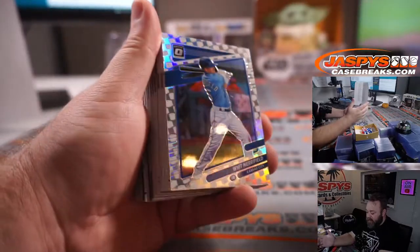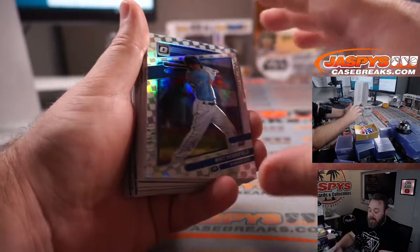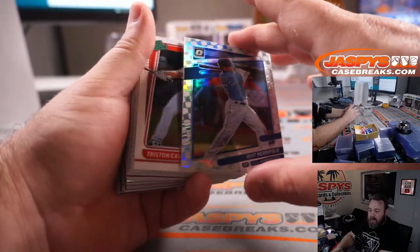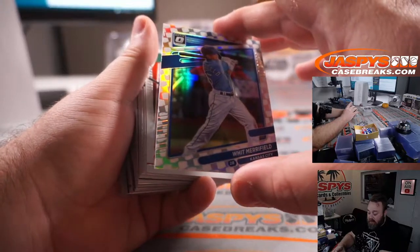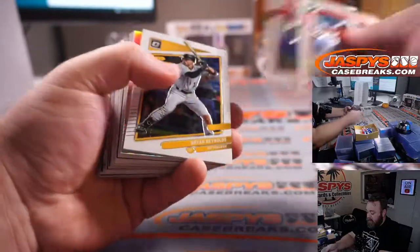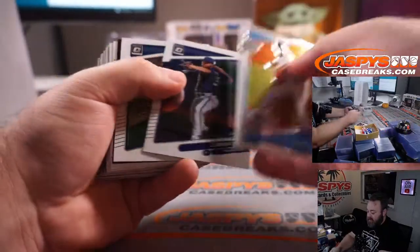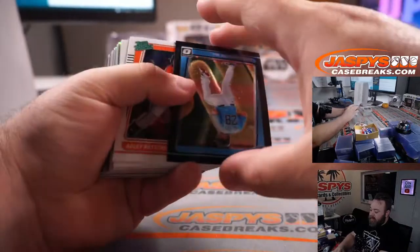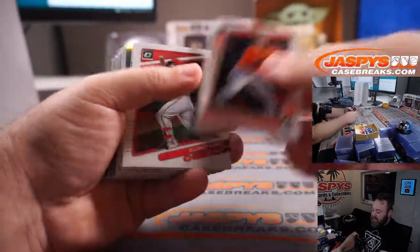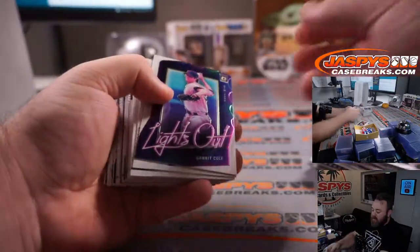You got Whit Merrifield. Apparently these are like super short print. I'm not exactly sure what parallel it is, but it's toilet paper. Supposed to have to do with the crisis last year and the shortage of toilet paper. Whit Merrifield for the Royals and Riley Zimmer. And Luis Robert for the White Sox, John Gonzalez. Trevor Rogers /149 for the Marlins, Ryan Lind. And Noah Syndergaard for the Mets, Jonathan Rinaldi.